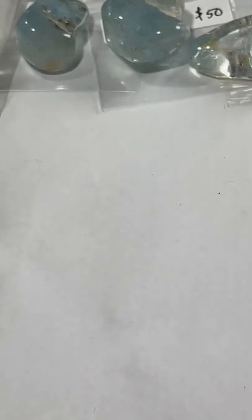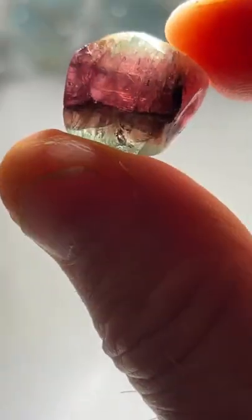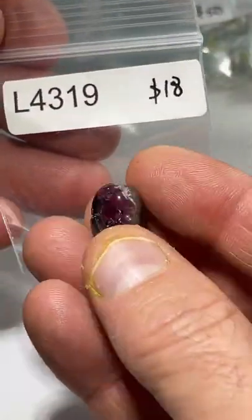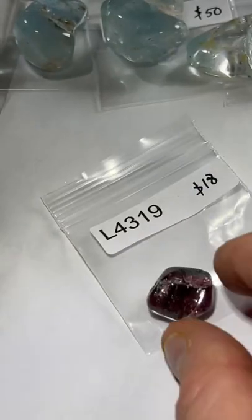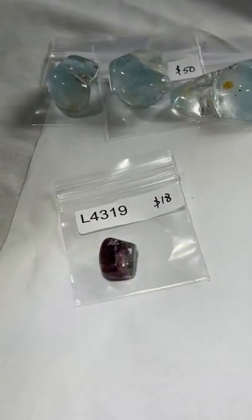Now we got tourmalines, man. I tell you what, we got some of them there. Watermelon tourmalines. Hello, Emily. We got pinkish purple, pinkish greenish watermelon tourmaline here. It's tumbled from Namibia. That one there is $18. Here, $18. They all got nice color transparency for tumble stones.